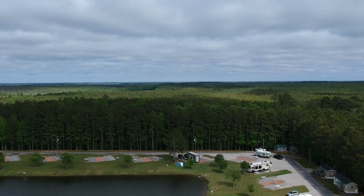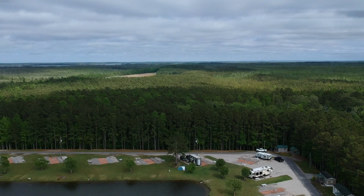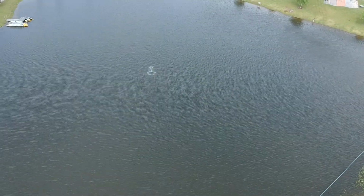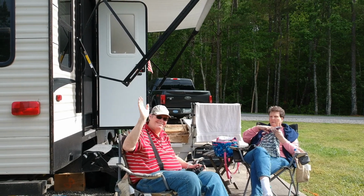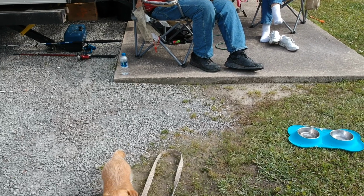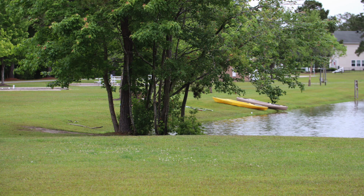But as you can see, this campground is surrounded by a wall of trees, and just over the horizon you can sort of see the sound, and it has this beautiful lake. And I just want to say hi with my drone there. Kay was having a great time knitting, and my dog was like, what the heck is that thing?